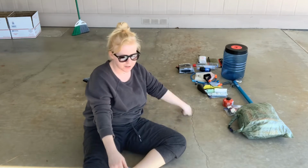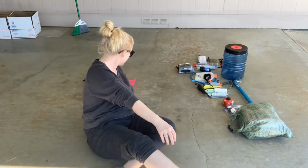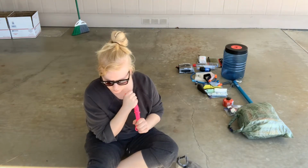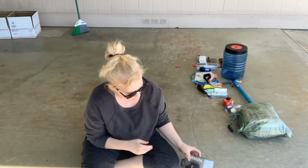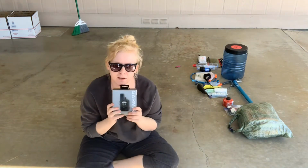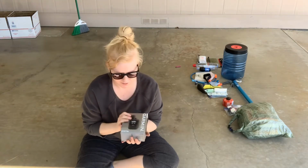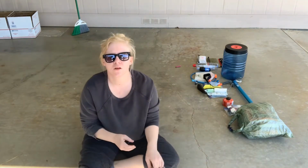I have a bug net for the Sierras and some extra rope. My electronics, I have the Garmin InReach Mini. My parents got me this for Christmas. More of a gift for them, as people say. And so I'll be taking that with me.